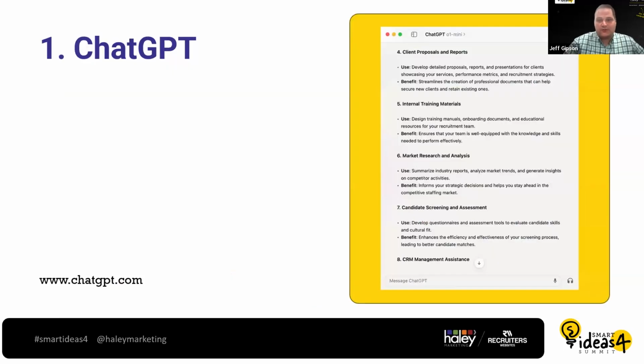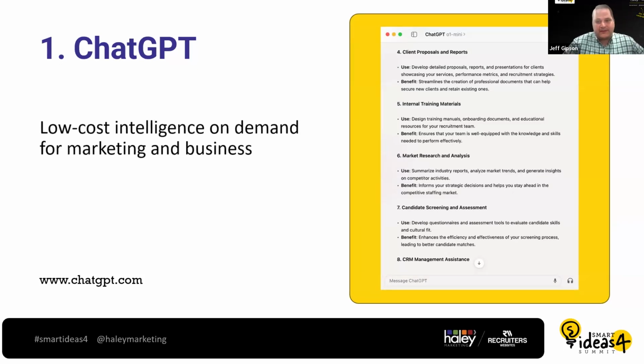So that brings us to our first tool, ChatGPT. The new O1 version was released on 9/12, capable of reasoning, which has the most potential to dramatically improve capabilities. Paired with GPTs in ChatGPT, you can create custom GPTs tailored to specific tasks, but no coding required.